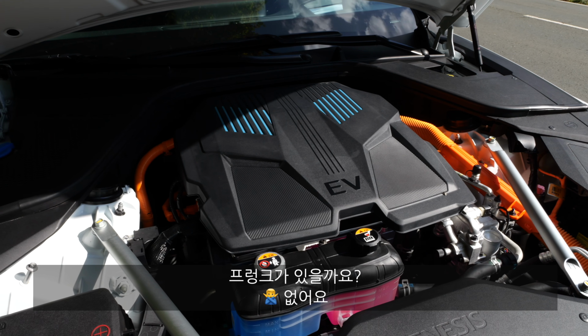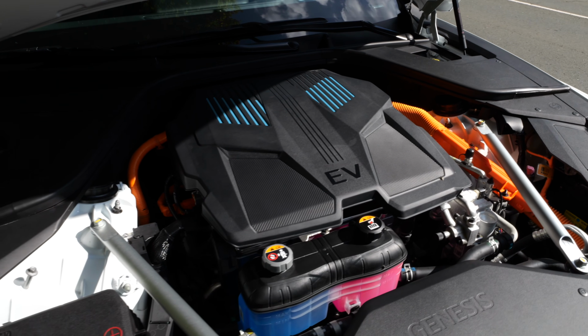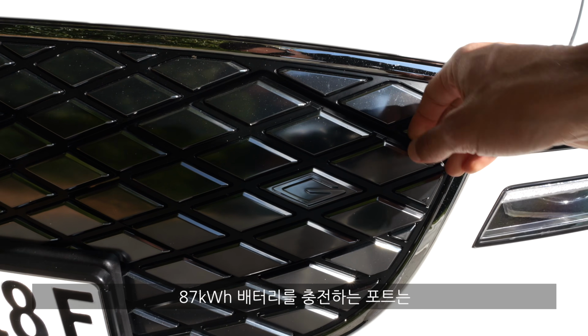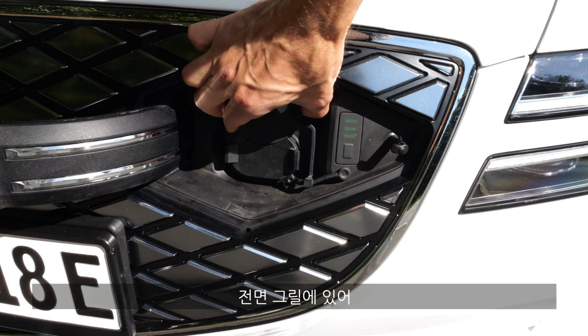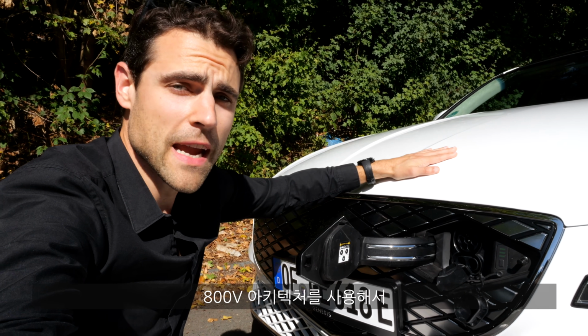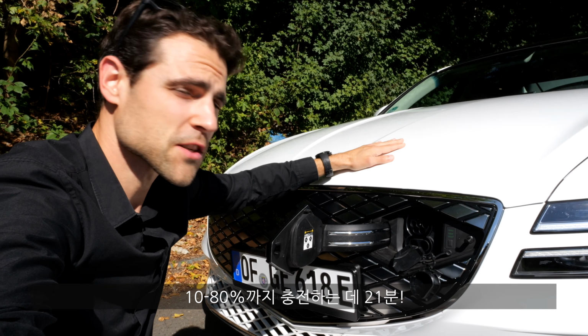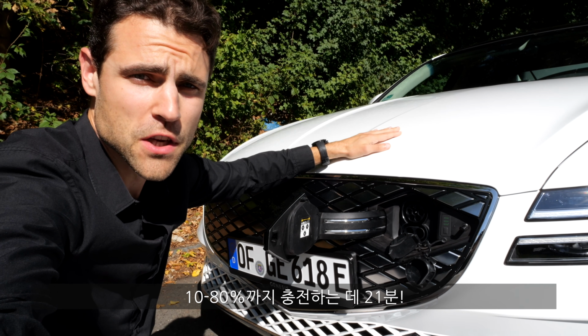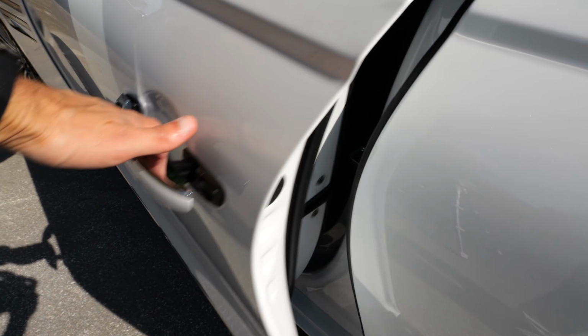Is there a frunk? No, there is not. But it looks quite fancy under the hood, doesn't it? And the charging port for that 87 kilowatt-hour battery is here, hidden behind the grille. Interesting, right? With quick DC charging, and thanks to the 800 volt architecture, it takes about 21 minutes to charge from 10 to 80% state of charge. That is super quick.